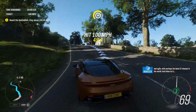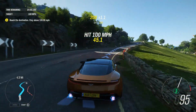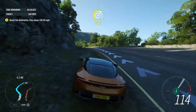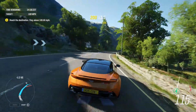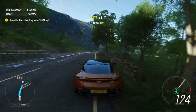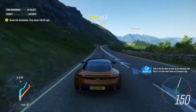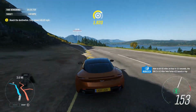And listen to it. Stay above 100 miles per hour. It might be a little bit hard. As long as there's no sharp turns, I think we can do it. Don't know, I should have looked at the time. That's why I always like to select the chapter, because then you can see what time you need to get 3 stars.